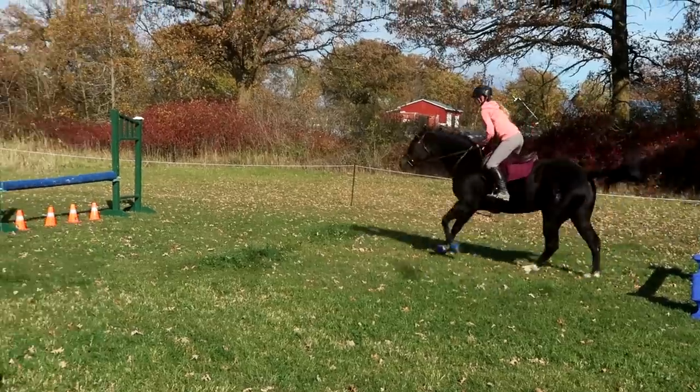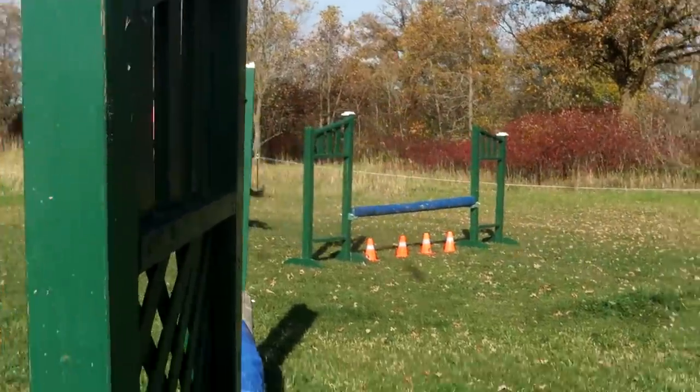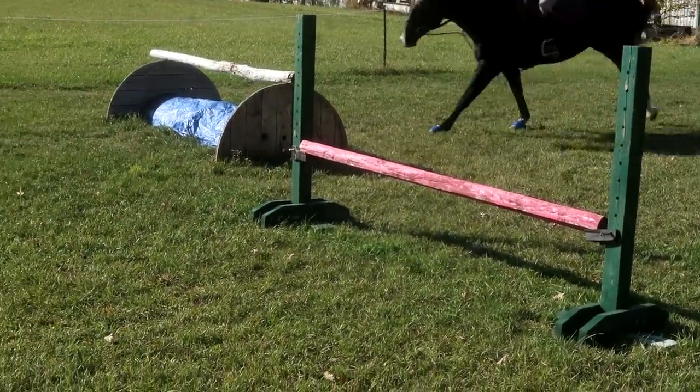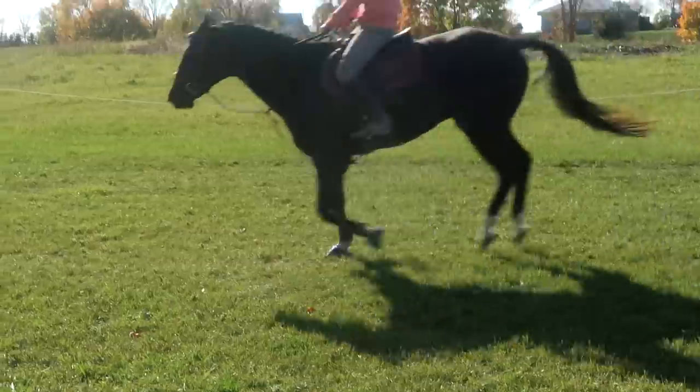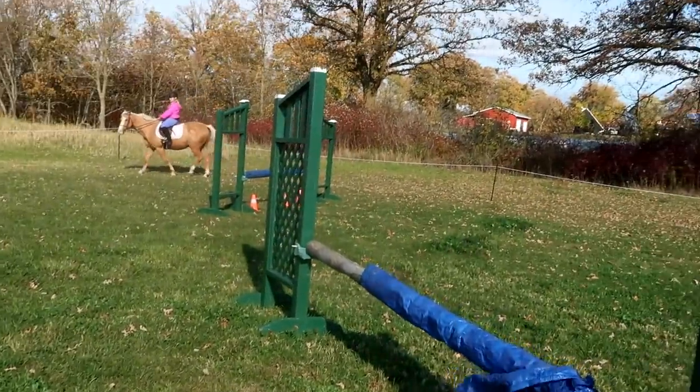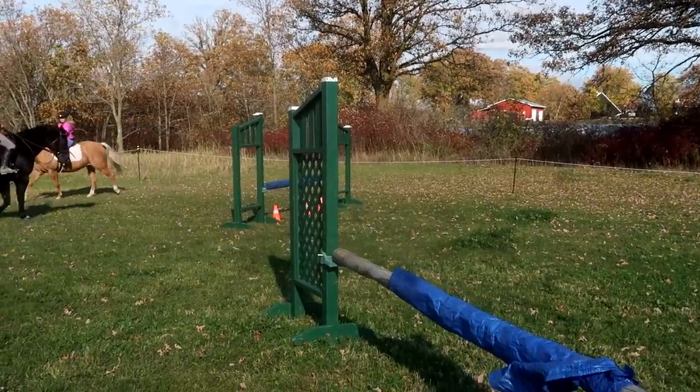One, two, three. One, two. Yes, keep it. Leg forward, look up. Bring that leg back. One, two, three. Let him walk. Good boy. Just start counting numbers loudly, directly, like I do.